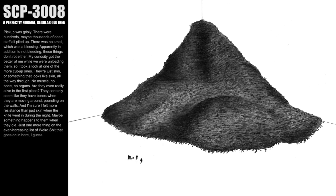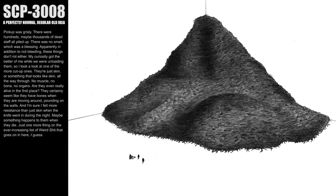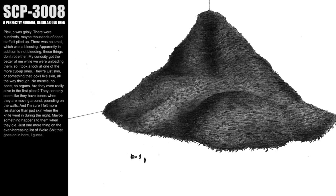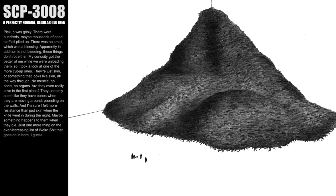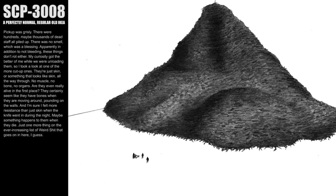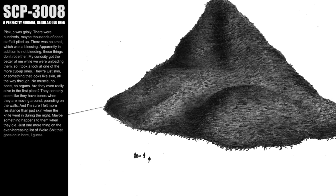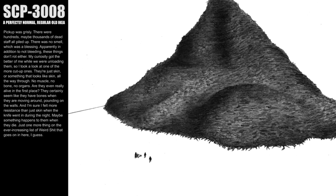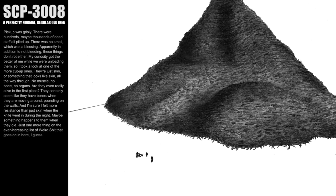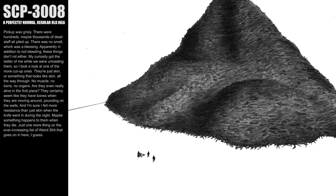My curiosity got the better of me while we were unloading them, so I took a look at one of the more cut-up ones. They're just skin, or something that looks like skin. All the way through. No muscle, no bone, no organs. Are they even really alive in the first place? They certainly seem like they have bones when they're moving around, pounding on the walls, and I'm sure I felt more resistance than just skin when the knife went in during that night. Maybe something happens to them when they die. Just one more thing on the ever-increasing list of weird shit that goes on in here, I guess.